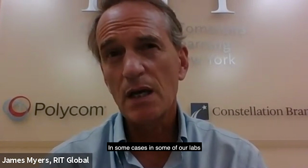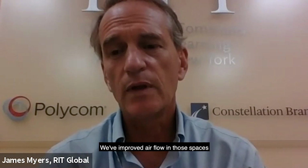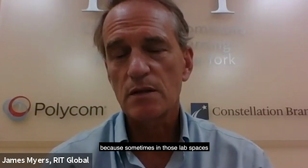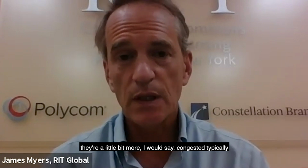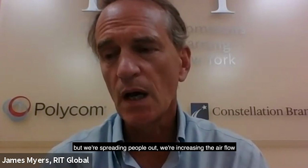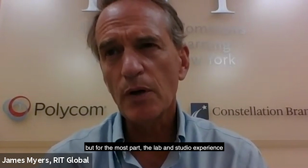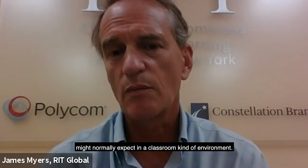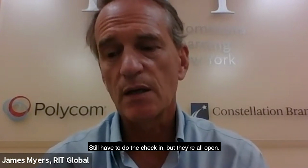In some of our labs, we have an enhanced protocol for shielding. We've improved airflow in those spaces because sometimes those lab spaces are a little bit more congested typically, but we're spreading people out. We're increasing the airflow. We've put some enhanced shielding in some of those spaces. But for the most part, the lab and studio experience will be very similar to anything that the student might normally expect in a classroom environment. Still have to do the check-in, but they're all open.